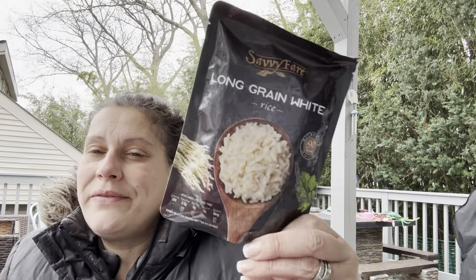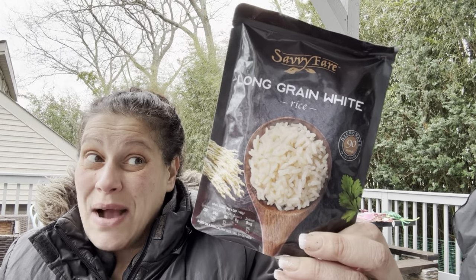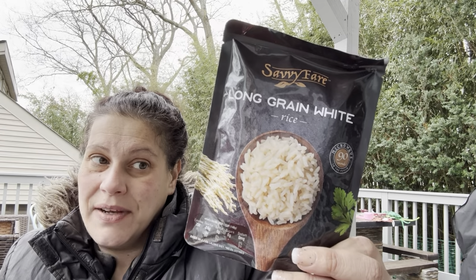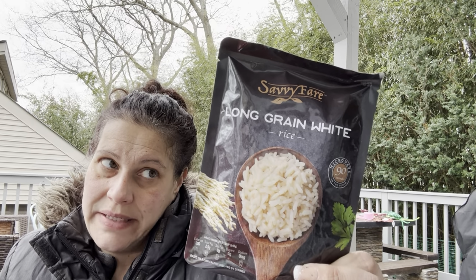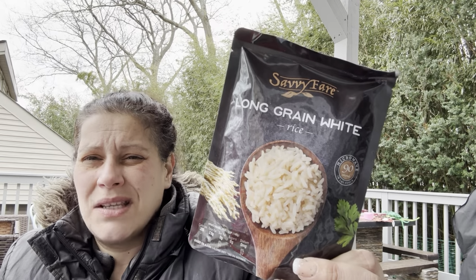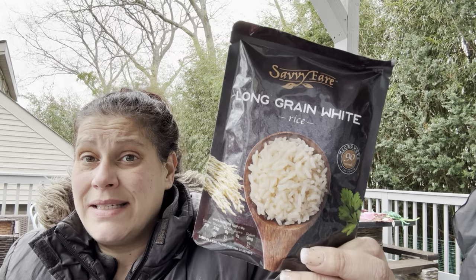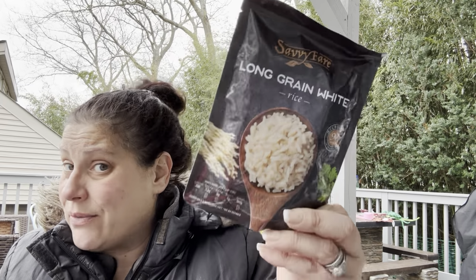Then I got just one of these to have because we don't really eat white rice ever. We just eat brown rice. But I got one of these to have. It's best by August of this year. And I got it for little man if I ever need it for his lunches to top with something. I don't know. But just to have it on hand and ready in 90 seconds, this long grain white rice, 90 seconds.